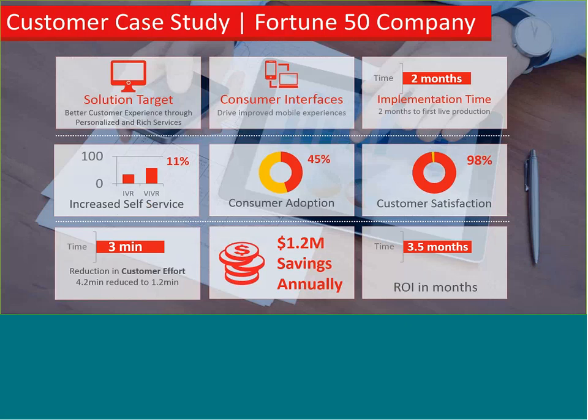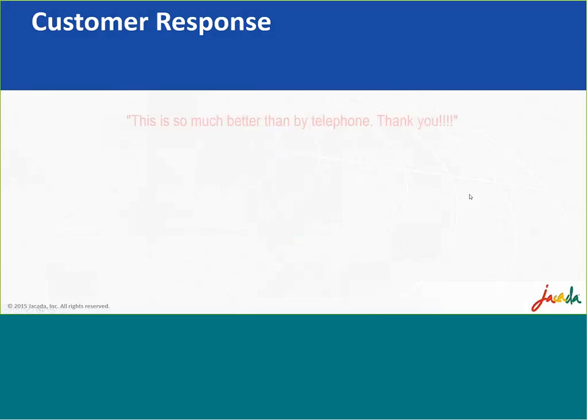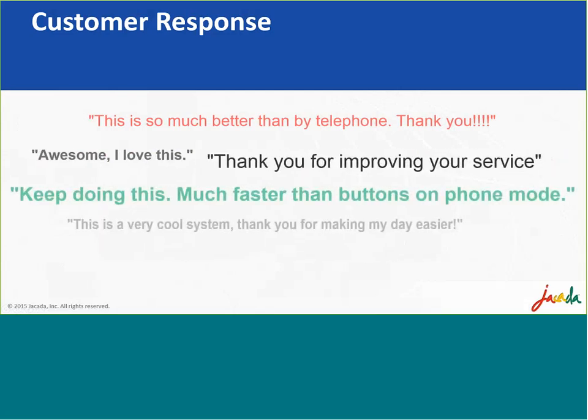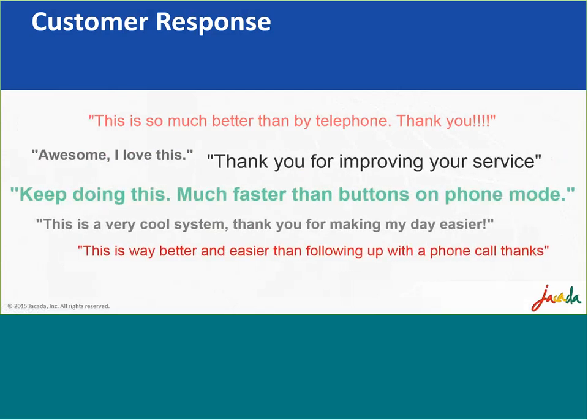And you can see some of the benefits that they've seen. We actually implemented this solution in 2 months. So when you're thinking about how do I actually get going with this, it is a very short time to market to make this work, and the results speak for themselves, both in terms of increased self-service and customer satisfaction. Just to give you a sense, in terms of reducing effort, here are some of the quotes from the customers in this particular case.